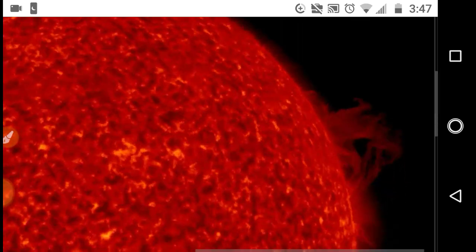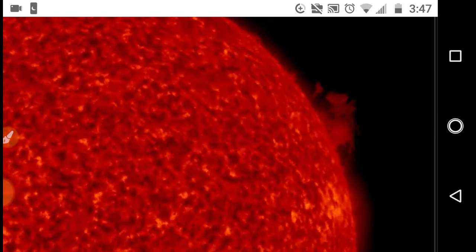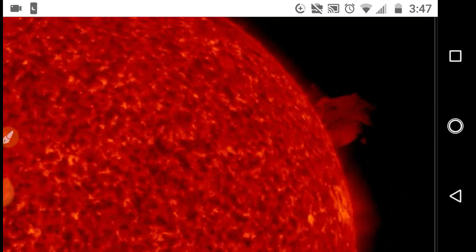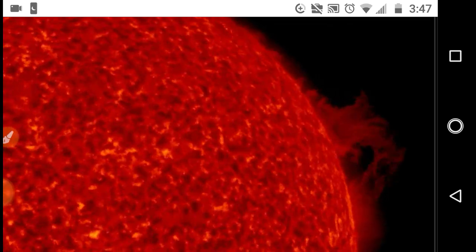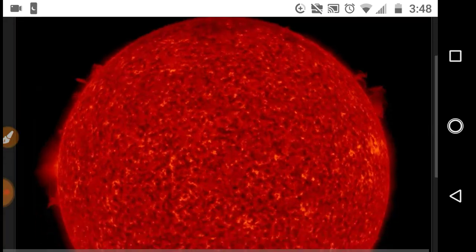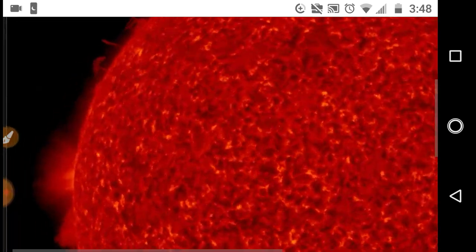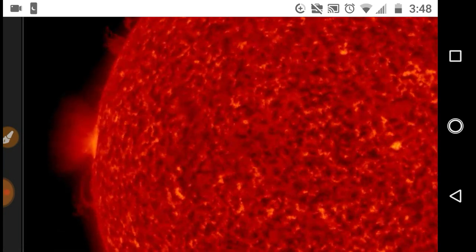Check it out. Talk about giant sheets of ionized helium. That is a big, epic filament right there. And let's take a look at this region over here as this sunspot rises.